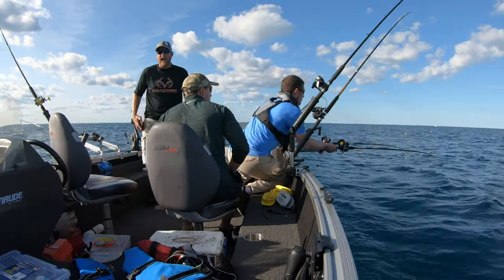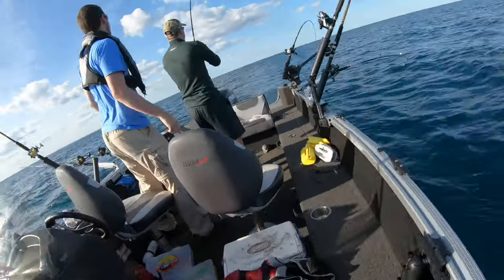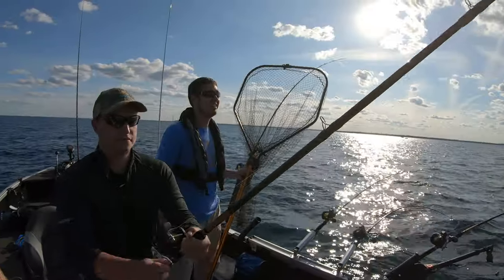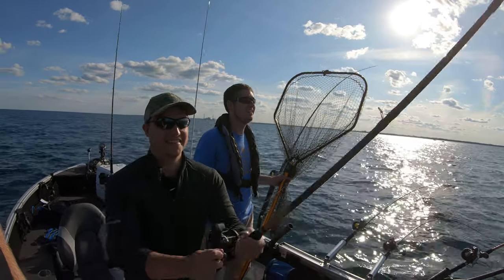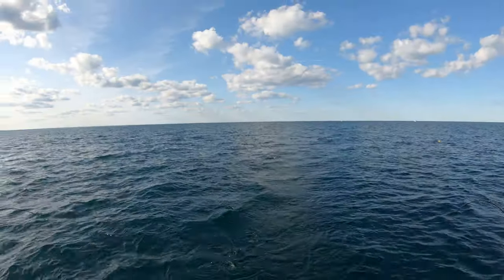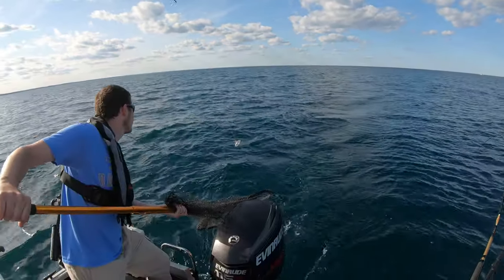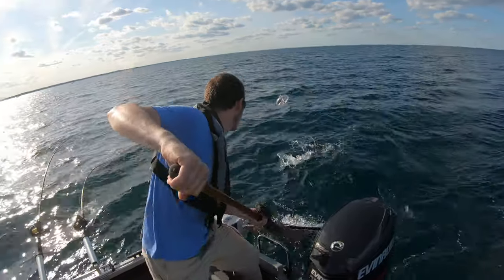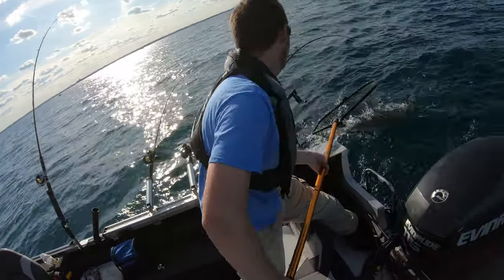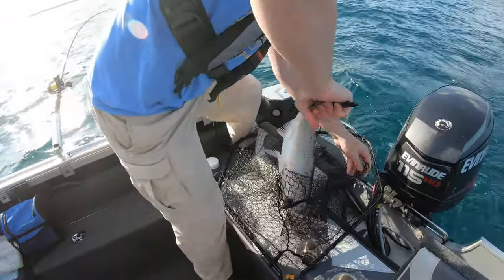Yeah, diver. Get him, Pete, get him. Still there? Yep. Hooked up. What do you think it is? Small king, rainbow, coho? Yeah, here's the diver coming in. Oh, he's all feisty right at the back. Oh, it's chaos. We got him though, in the net. Looks like a king, eh? Yep, small king salmon.